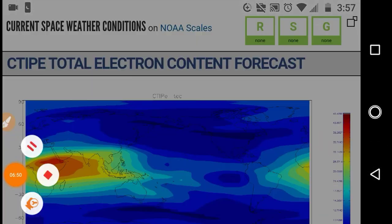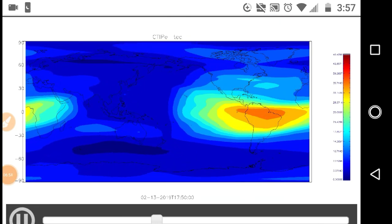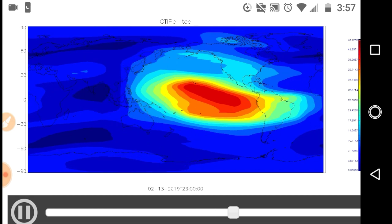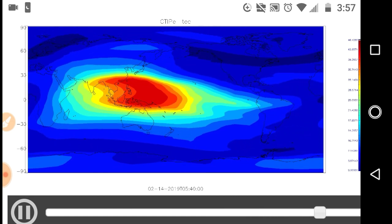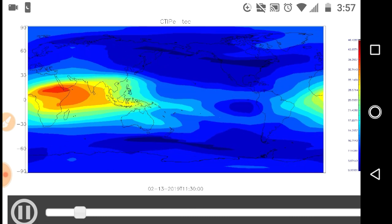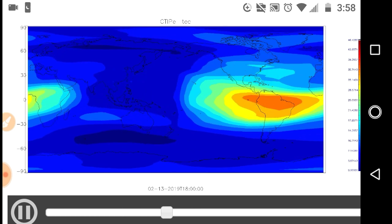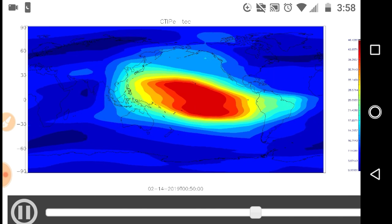Moving on. Here's your total electron content forecast. Let that play through. And I would note the South Atlantic anomaly once again.